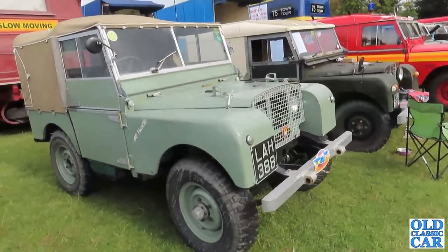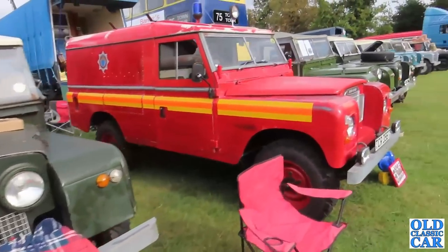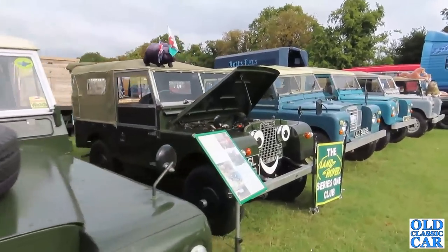I've got a gaggle of Land Rovers along here. Early Series 1. Another Series 1. Many interesting old Land Rovers. Series 1 Club, that probably explains it.